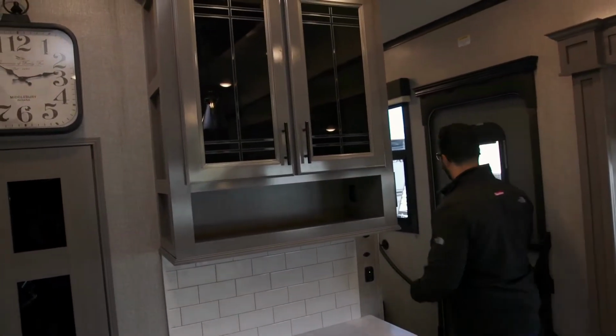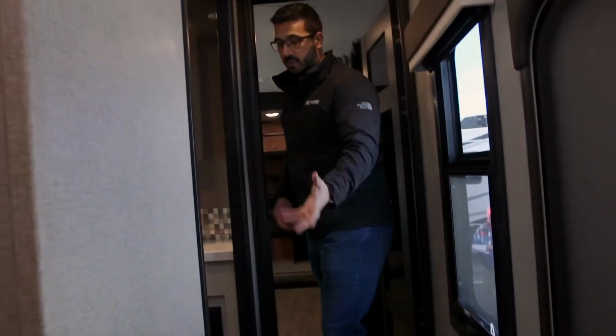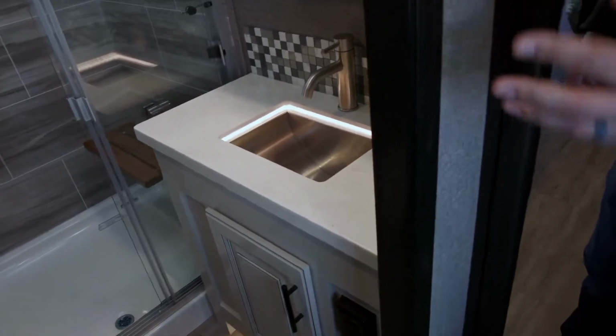Now, if we come up top real quick, I do want to show just kind of the bathroom and the bedroom. There's so much in here, folks. I just don't have enough time to show you everything. But Fritz, why don't you come on up, show everyone this gorgeous bathroom, right? You have a beautiful surround in that shower right there.